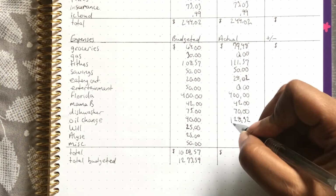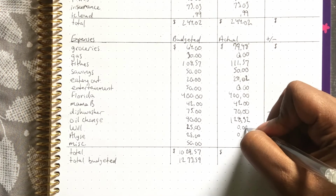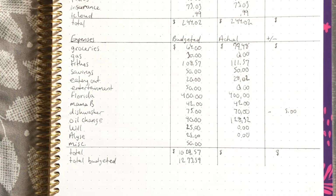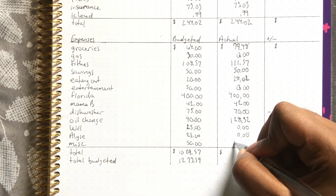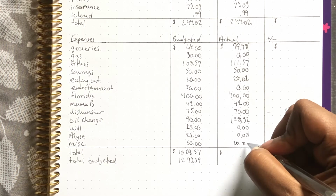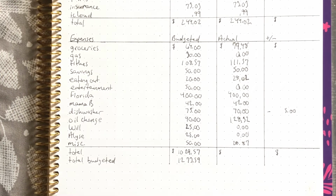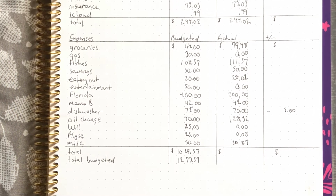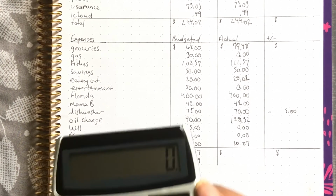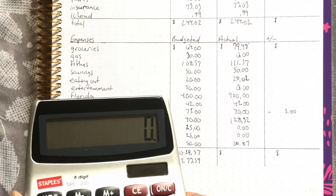William didn't spend any of his money this week, and neither did I. I don't know why I always fill it in like that. And for miscellaneous, we did end up spending $20.87. And that's it for the expenses. And I did not tally the expenses up beforehand to see how much it would be, so we can find out together. And just gonna go right down the list.